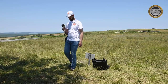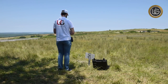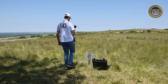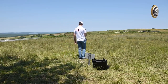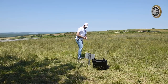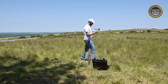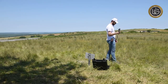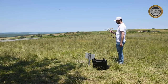When this happens, confirm the location of the target from the 4 directions. From south to north, from west to east, and from east to west.